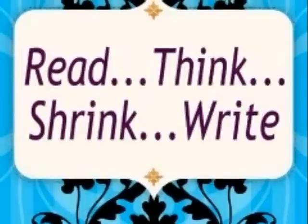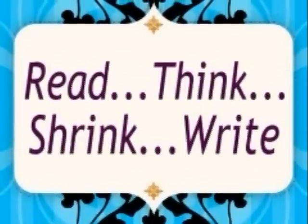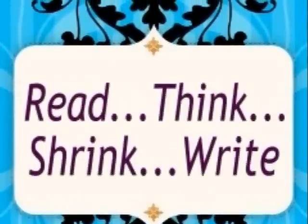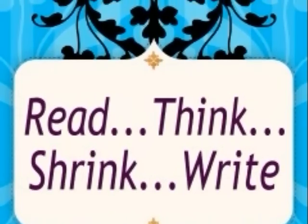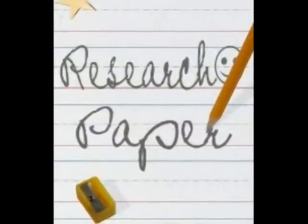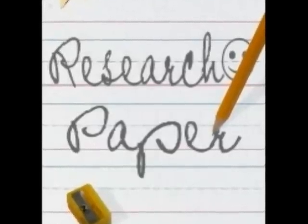Just remember, the point of all note-taking, whatever the style, is to get organized and restate new information for a purpose. So just remember the essentials. Read the passage, think about it, shrink it down, and then write it in your own words. If you do, not only will you have good notes, but you'll also be able to transform those notes really easily into a great research paper or essay.